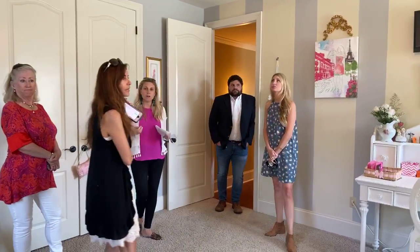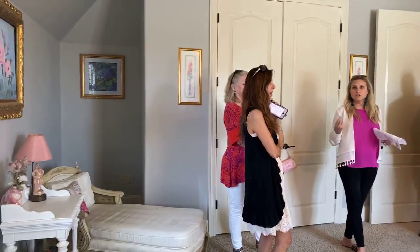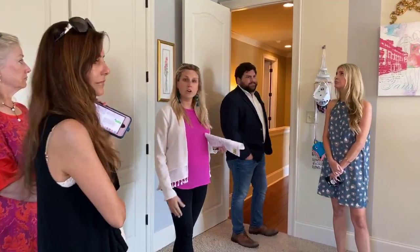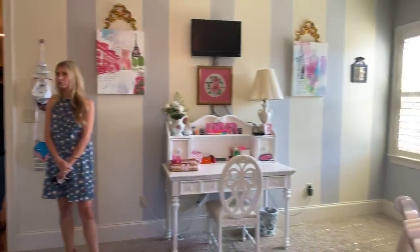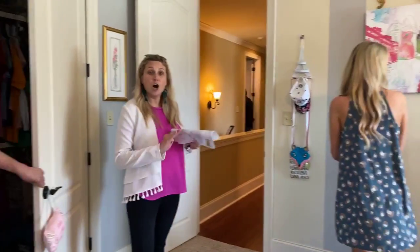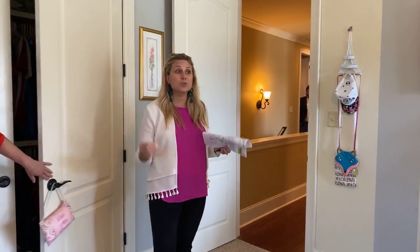We know the market. We're in the market. We see the homes. We see the new construction. We see the resale. Rooms this size, you just don't come across. It's almost the size of a master. Really big room, and very bright. By far the lowest price per square foot in the neighborhood. It is a screaming deal.